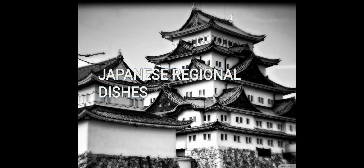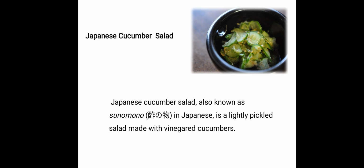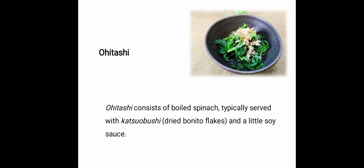Japanese regional dishes. This is all the Japanese regional dishes, and we start from the appetizer. Japanese cucumber salad. It is from the name cucumber. It's a cucumber salad, also known as sunomono. In Japanese, it's a slightly pickled salad made with vinegar and cucumbers. That's an appetizer.